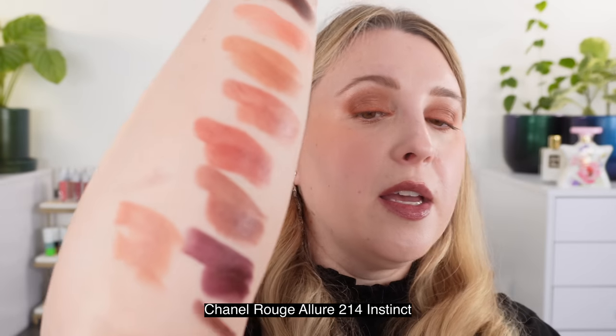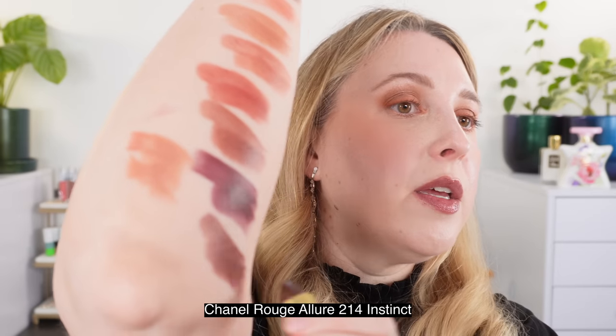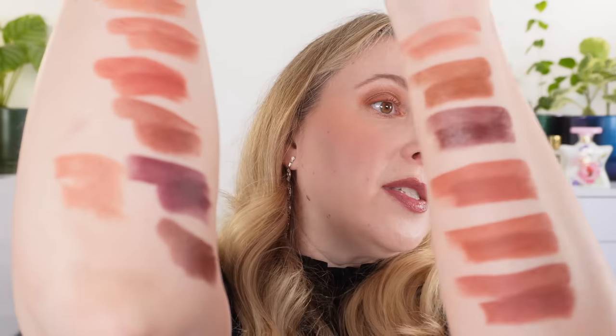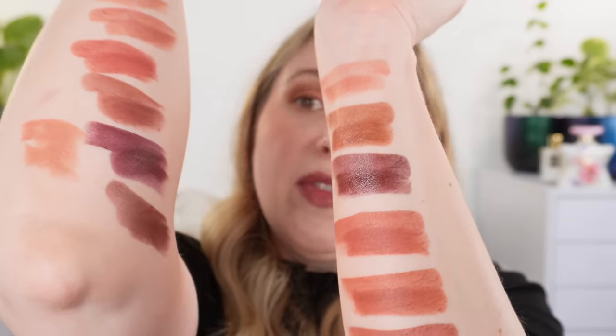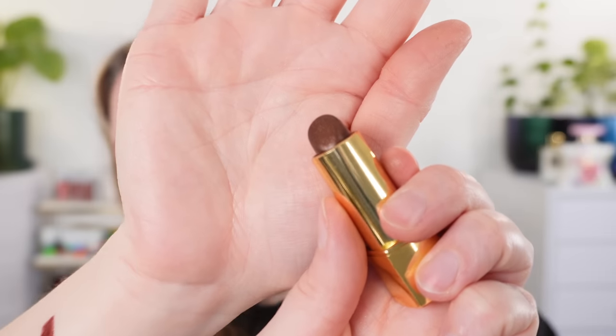And last up, this is 214 Instinct. This one here has some shimmer to it, and you can see it's not going to quite go with any of these. It's a bit of a cooler brown with a little bit of gold shimmer in it. So not quite a match with any of the Guerlain shades.